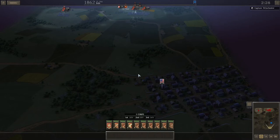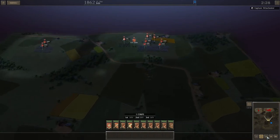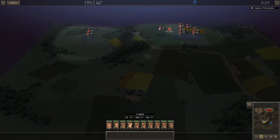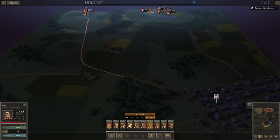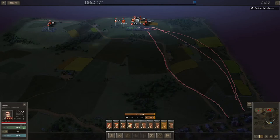The Union would lose about 2,000 men in the battle, to the Confederates' about 400. So that was the Battle of Winchester from a historical standpoint, so let's go ahead and play it from the non-historical standpoint. I'm going to advance these troops down and along this road, while the rest of my forces will advance along this road and into town. I'll move these guys to the fields to the north, where I'll also put my artillery.